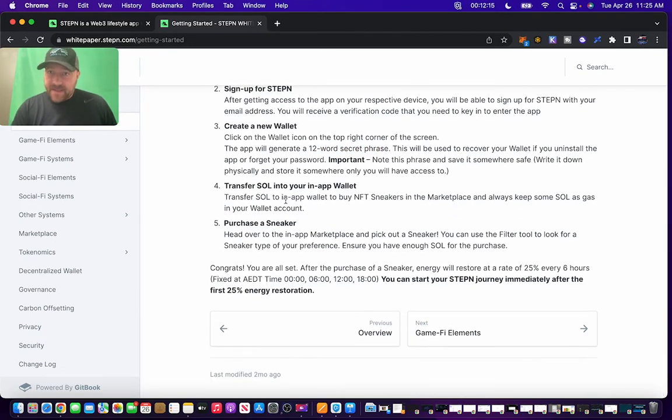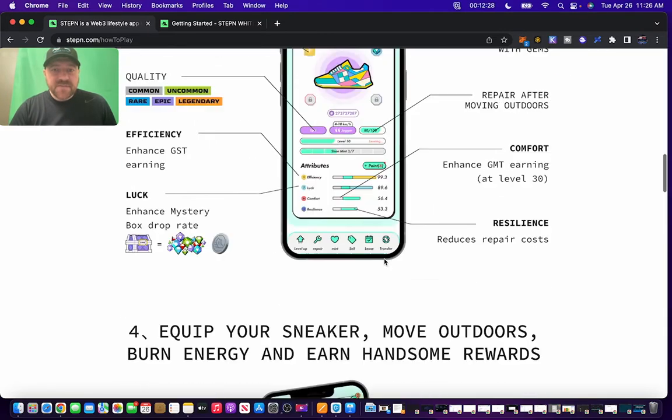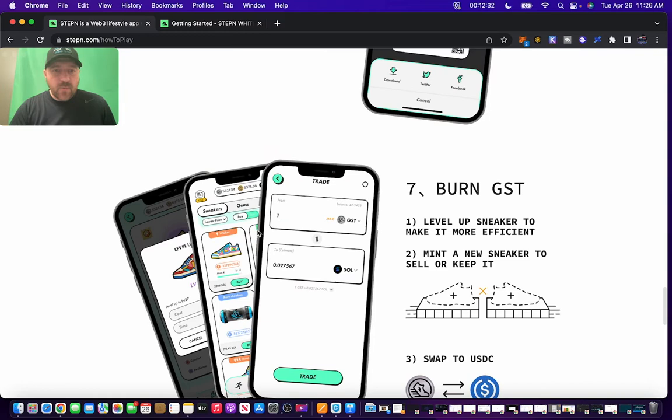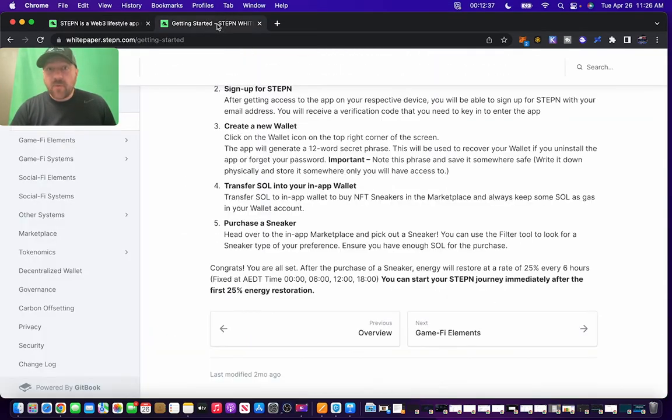And then you got to get some Solana into your wallet. Maybe you buy it on Coinbase, and you just send it to your wallet address, which will be right here. If we go back here, they're not showing the wallet stuff here for some reason, but there is a wallet address that would be right there. Dang it, I wish I could see it right there. But anyways, you'll have a wallet address to send things to and from.